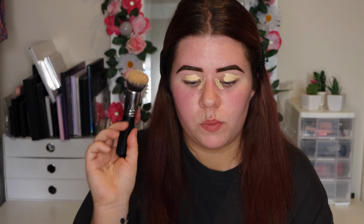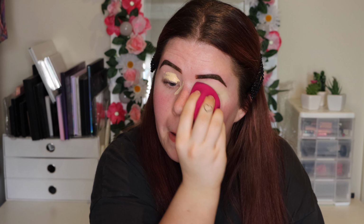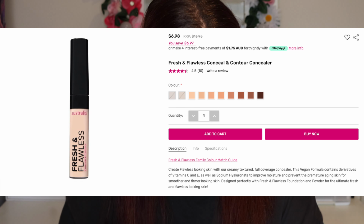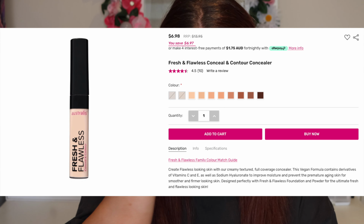And I was going to use this brush, but I actually have an e.l.f. sponge that I haven't used yet. I was going to use it in my e.l.f. full face first impression, but I think I'm going to use it today just because it's cold and it's so hot. So I think that blended out super well. I don't know if it says it's a full coverage or not. I would be happy with this coverage, and it's with a sponge, which usually soaks up a little bit more product.